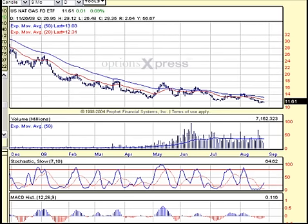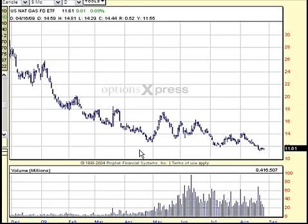So currently, when I look at this stock, let me take away the studies, the stock is still downtrending. It's making a series of lower lows and lower highs, right? We've consolidated here, broke through, consolidated, and broke through. So currently, the trend is still down. I don't see any turning points yet that tell me this thing is starting to trend higher again.